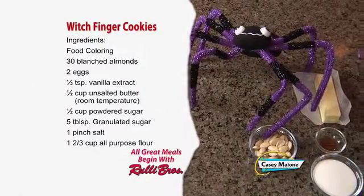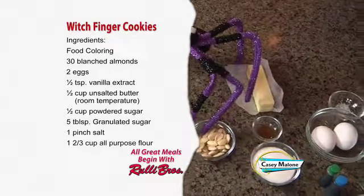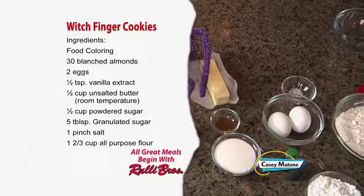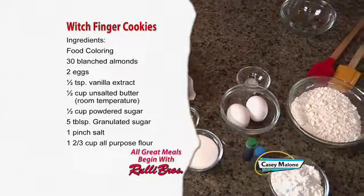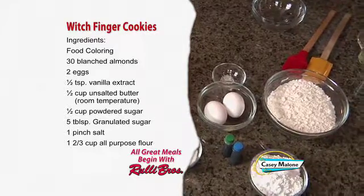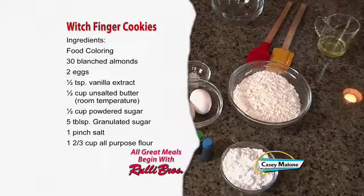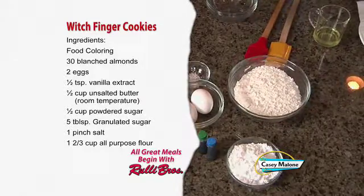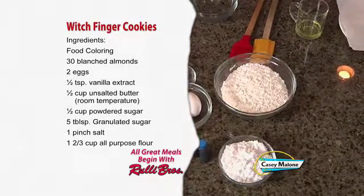For this recipe, you'll need 30 blanched almonds, 2 large eggs, 1/4 teaspoon vanilla extract, 1/2 cup butter at room temperature, 1/2 cup of powdered sugar, 5 tablespoons of granulated sugar, 1 pinch of salt, 1 2/3 cup of all-purpose flour, and 2 tablespoons of food coloring, your choice.